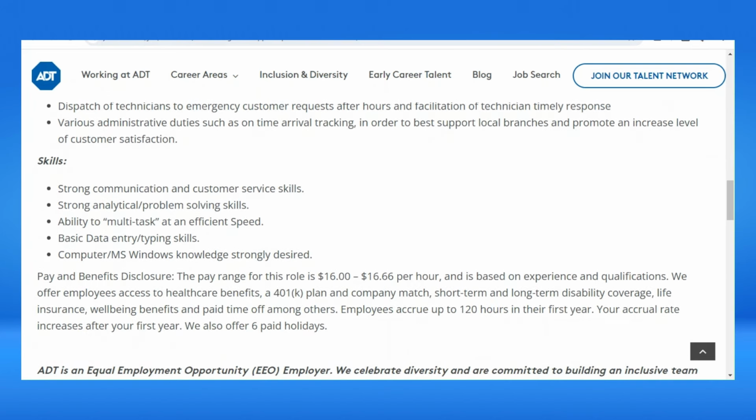And the skills that they're looking for is a strong communication and customer service skills, strong analytical problem-solving skills, ability to multitask at an efficient speed, basic data entry and typing skills, computer and MS Windows knowledge strongly desired. And the pay range is $16 to $16.66 per hour.